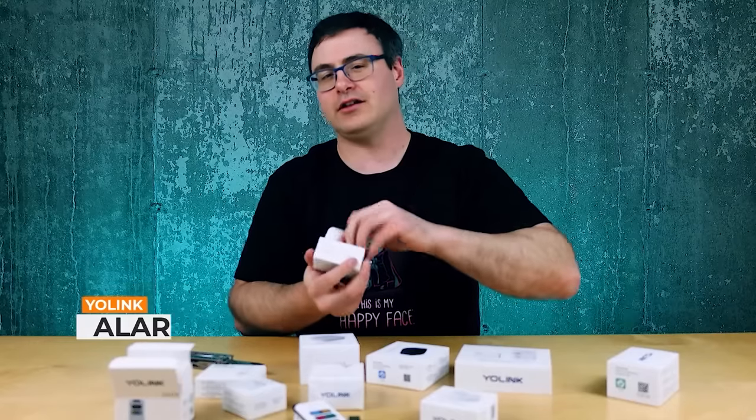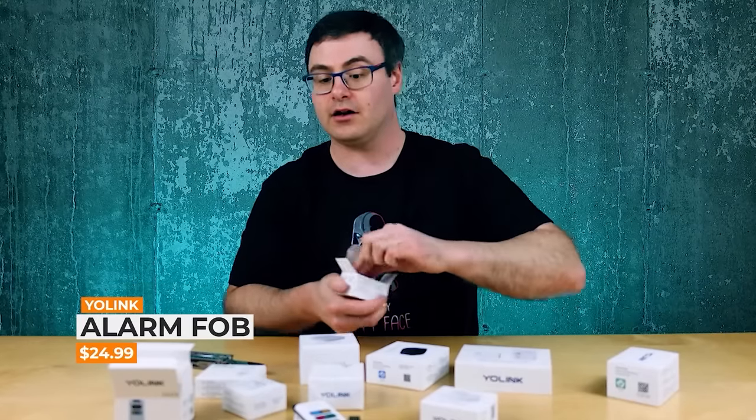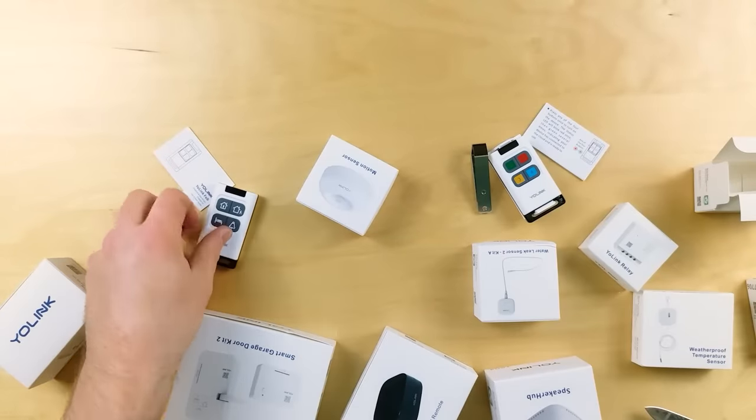Now, the other one is called the Yolink Fob, so it's not called the Flex Fob, but I believe this one is intended, yeah, it's intended as an alarm fob. So this is more for managing the alarm component of the Yolink system.